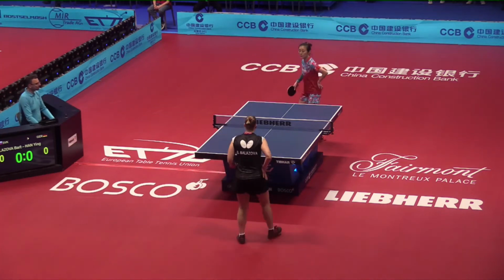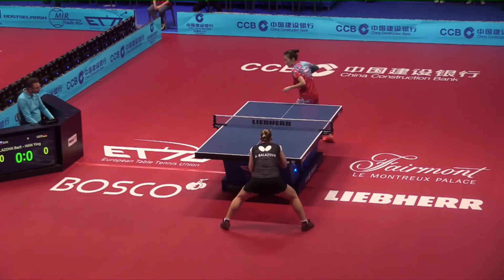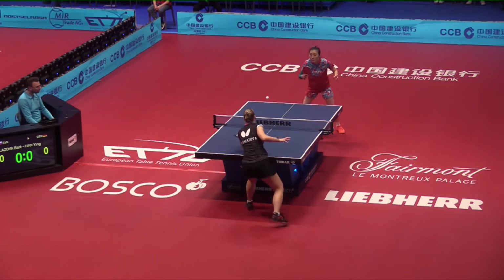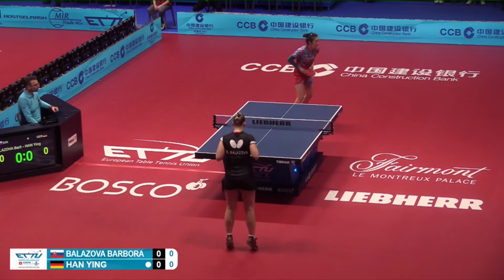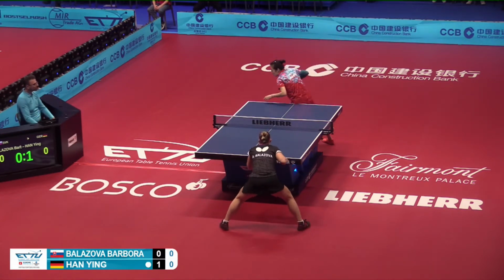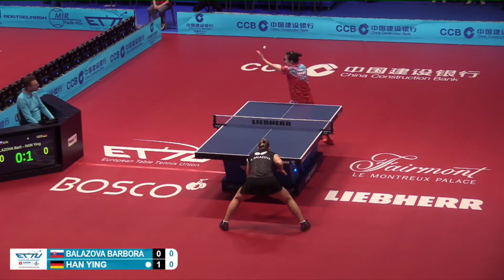So here we have it. Han Ying to serve. And you can see Han Ying can come in if there's a loose ball to punch with the backhand. Balazova's going to have to have her wits about her here.